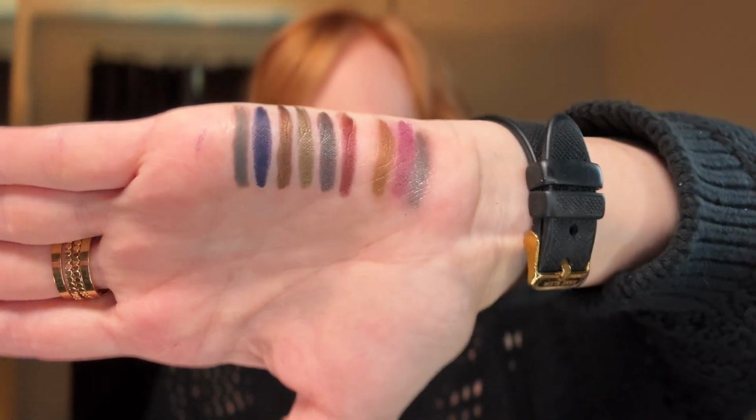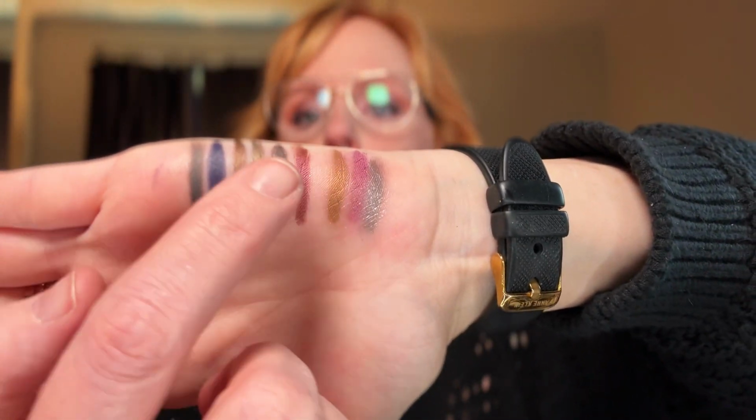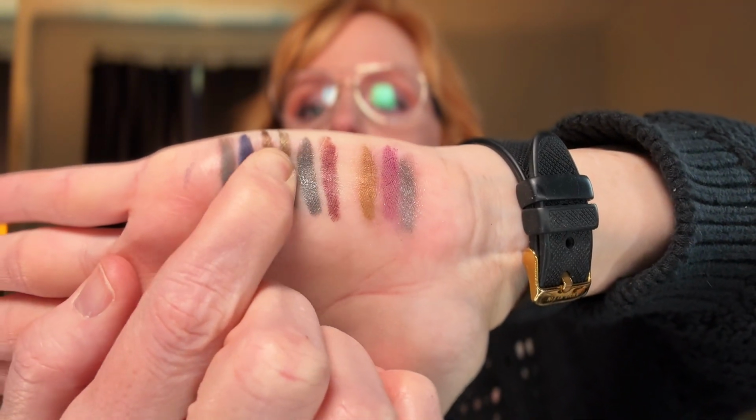And since I've been sitting here, I just want to show you the dry down on the Beauty Pie eyeliners. So let's see. You can see there that they are drawn in. And now let me run my finger.